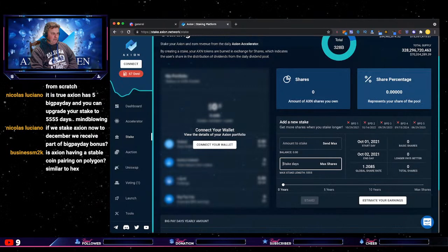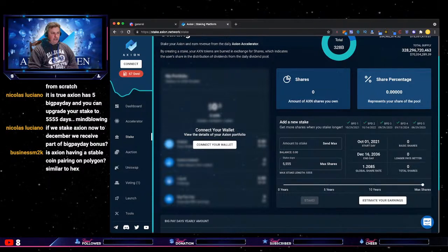That's a 555. Pretty cool. So Hex and Axion do have the same max stake period, which is 5,555 days. But the global share rates are different. They're calculated differently, so it's not the same calculation as Hex's.